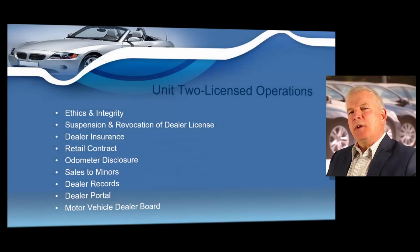In Unit 2, we're going to cover ethics and integrity. We're going to talk about suspension and revocation of a dealer's license. We're going to go into dealer insurance, and we're going to start our paper trail here, and we're going to start going through our required documents, including a retail contract.